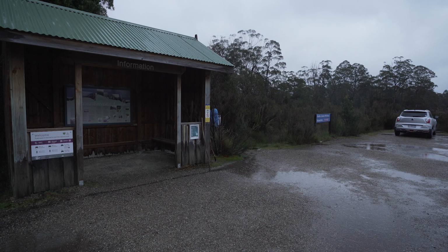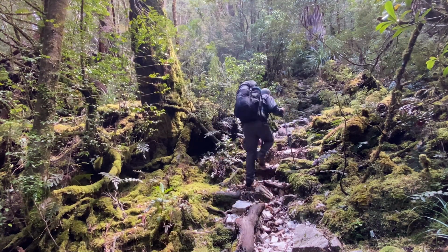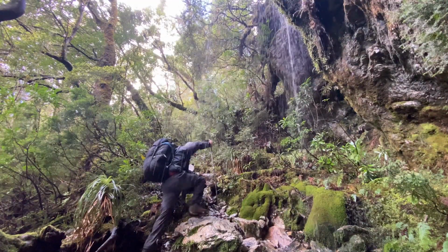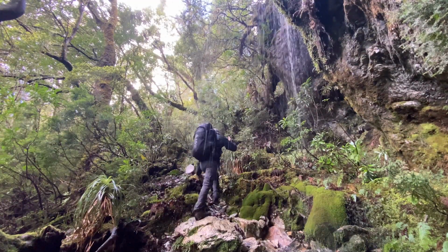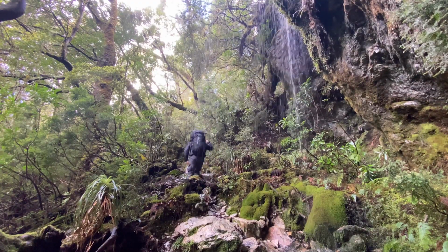Now, this trail in particular was definitely up there in terms of my challenging scale. It definitely pushed my limits both mentally and physically. There were certain sections that were just absolutely relentless when you're going up there. Just couldn't seem to catch a break. But there were also a couple of hiccups.